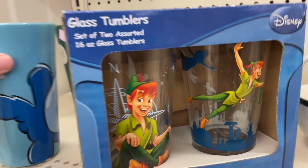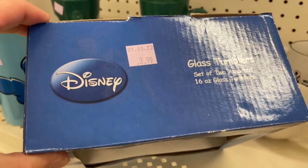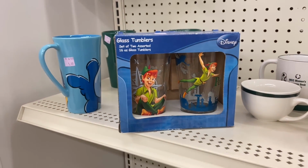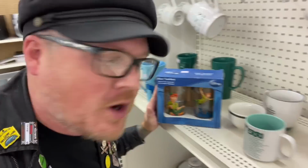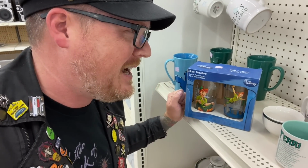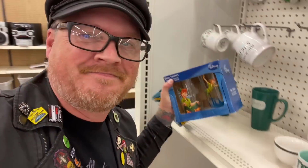They have this amazing Peter Pan glass tumblers set for only $3.99, $4 for this. That's pretty awesome. Usually when it comes to glassware, I pass on it for the store because I hate to ship this kind of stuff, but for $4, that seems like a pretty good deal, and I should probably pick them up, right? I mean, it's Peter Pan, it's Disney, it's $4. I'm gonna buy the glassware.